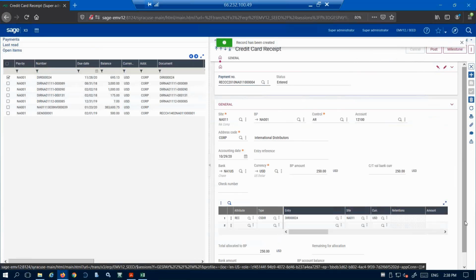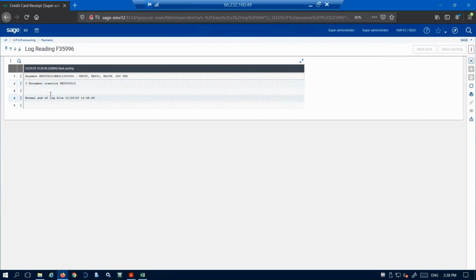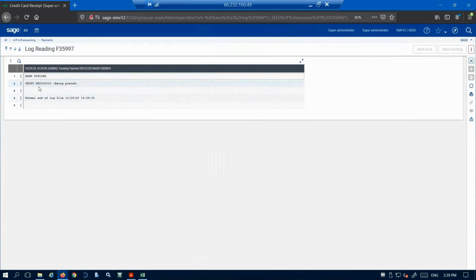The only thing that we have to do, depending on how you set it up, is either post it one by one, or have it set up so you can do a batch posting via bank posting and capture all the payments that way as well. So we'll just click post, put in today's date, and now we're completed with that transaction. You can see the document creation and the payment creation. The only thing you have to do within Sage, and I always use that as a cheat sheet within your milestones, is see that the receipt's been posted, and all you have to do after that is your bank posting, and you're complete.